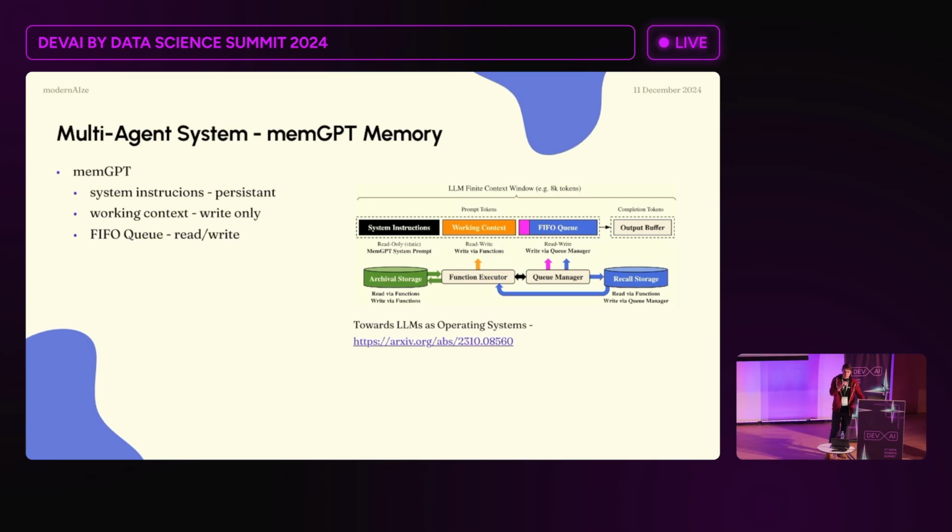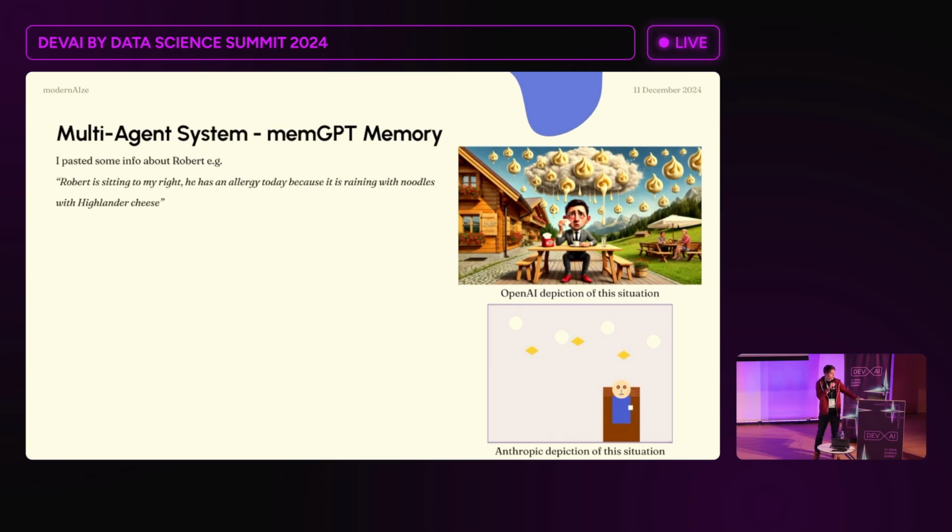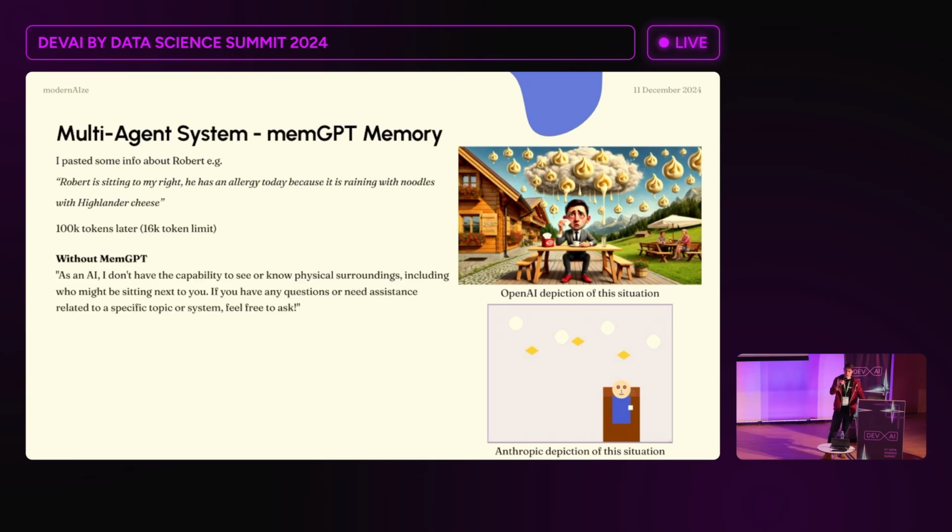In our initial experiments, we gave a silly example of Robert, who is sitting to my right and has an allergy because today it's raining with noodles with Highlander cheese. 100K tokens later, with an agent with limited context, without MemGPT, the agent was not able to answer this question and it failed miserably. However, when we used MemGPT, it was able to accurately say what was the first question.